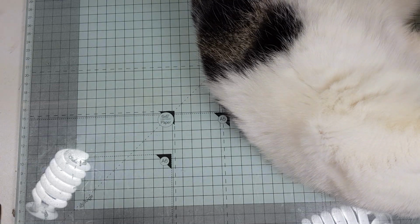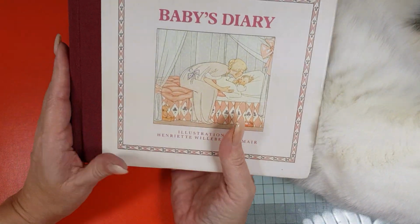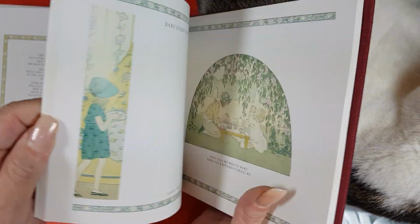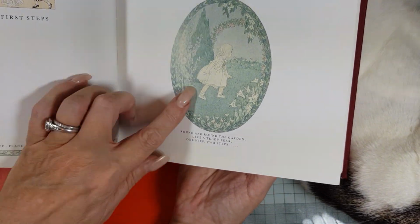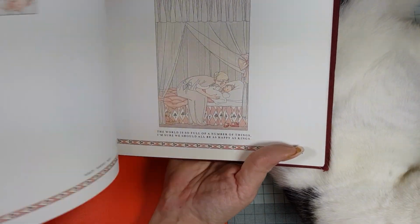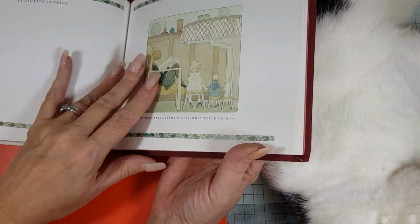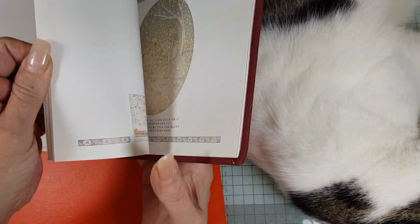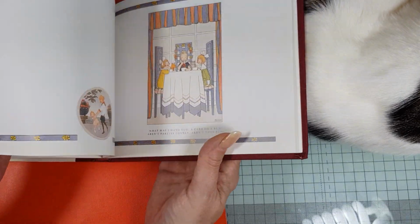Now I'm doing a baby journal at the moment, so I found this book, Baby's Diary, and what I will do is just use some of these pages in there, and it's sort of baby's milestones. But look at these lovely images to use in a baby book. It's all baby's first smiles, but in here as well there are some lovely little nursery rhymes. I think I found one somewhere, if I could find it.